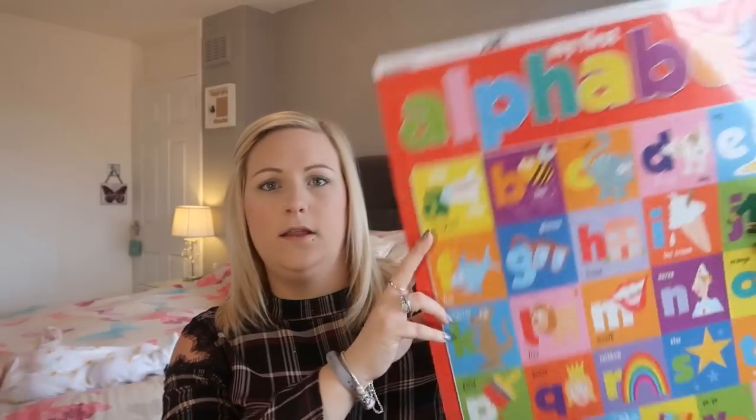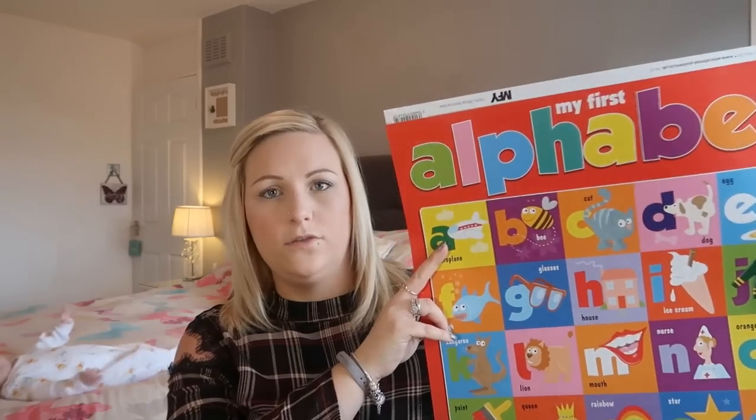Now another thing I saw in there were these little posters here, which I thought were brilliant.